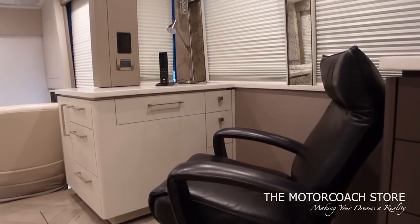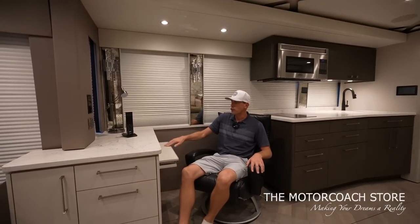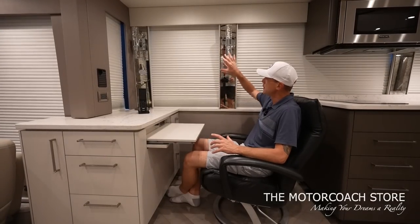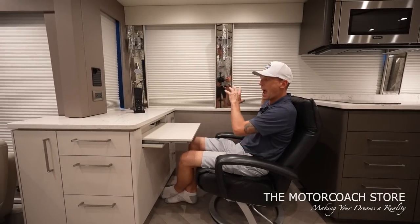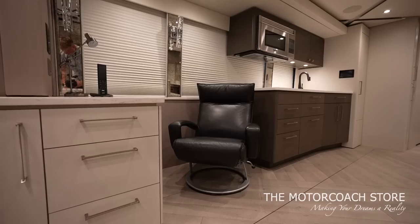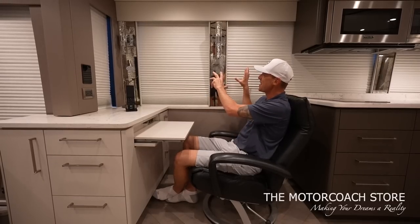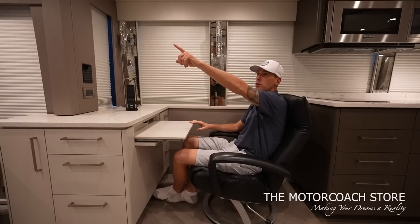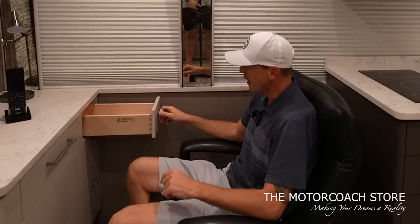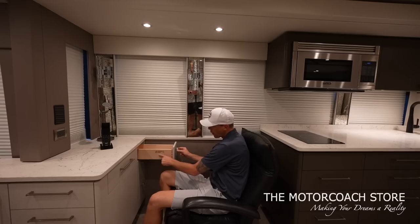Up front here, you've got an office area. This will come out if you have a keyboard tray, put a laptop up there. You have outlets. And typically the door side is gonna be where your patio view is. We have all the blinds down right now covering up those big, beautiful Prevost windows, but you could sit right here, get your work done, have that nice view. And then we can also fold down a TV up front here. And then you have drawer space here. And I like the little touches that Featherlite does. Like you can see that Featherlite logo in the drawer.